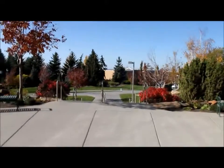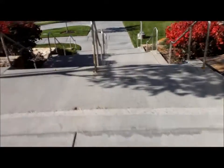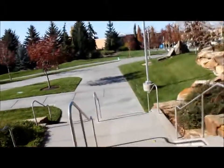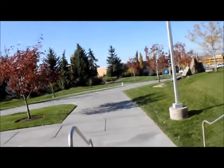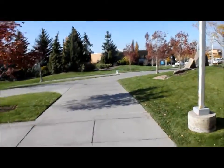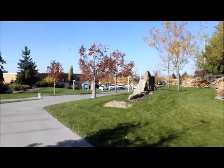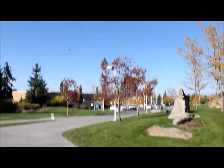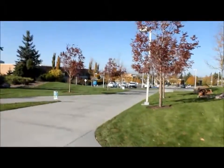Okay, so coming out of the Hinckley building, we come to these stairs. We go down these stairs. And then it's kind of a long walk back to anything else or any other classes, because we have this ginormous parking lot over here. And then some faculty offices and administration type things.